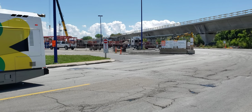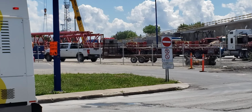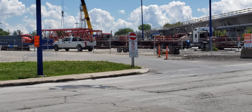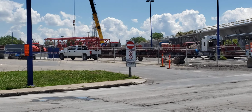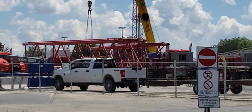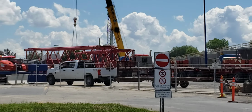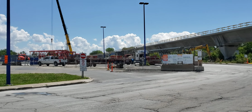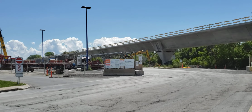And from here, I can kind of look across. Yeah, they're making some good progress, in fact. Much more than I anticipated. They've got structural work up there. Yep. And they got a crane. So work is really progressing well on this.